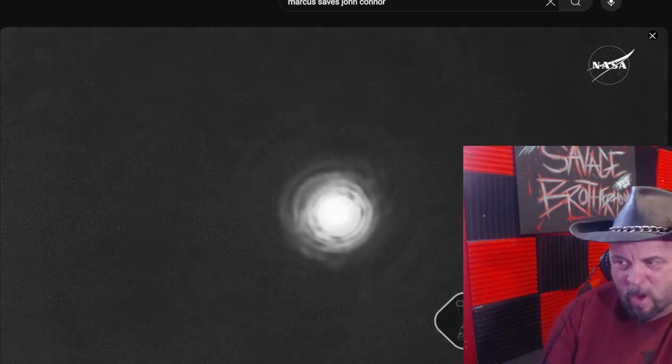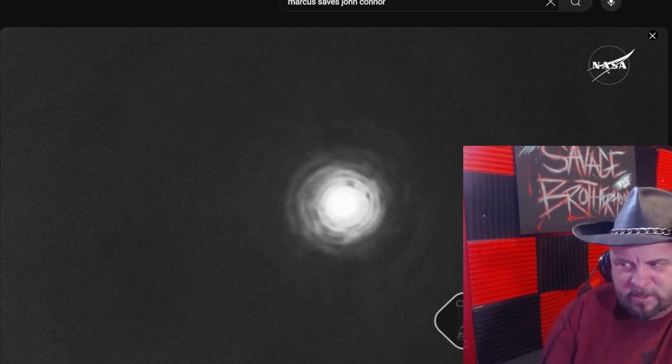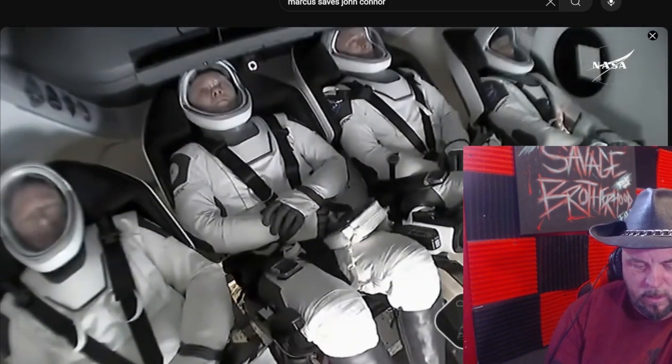That gives you a raw sense of just why that plasma builds up on the exterior of the capsule, on the heat shield. Those drogue parachutes will slow it down from 350 to about 119 miles per hour.